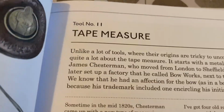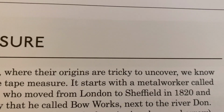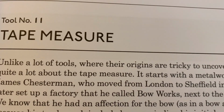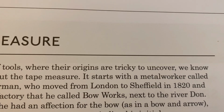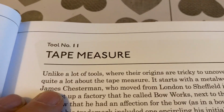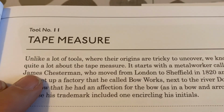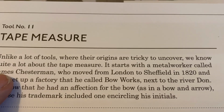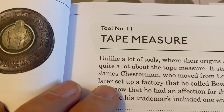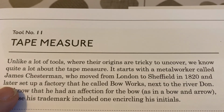It says there, here's a little teaser for you. Unlike a lot of tools where their origins are tricky to uncover, we know quite a lot about the tape measure. It started with a metalworker called James Chesterman. We know about Chesterman. That rings a bell all the time, doesn't it? James moved from London to Sheffield in 1820, and later set up a factory that was called the Bow Works next to the River Don.